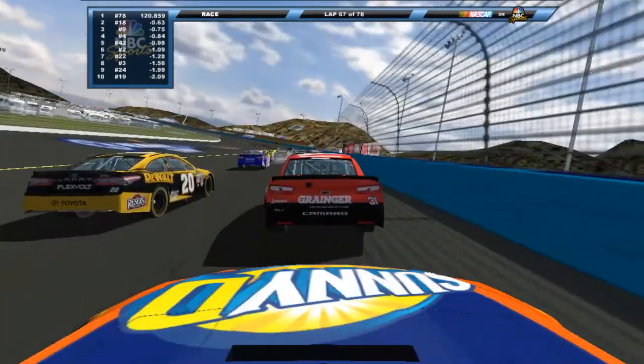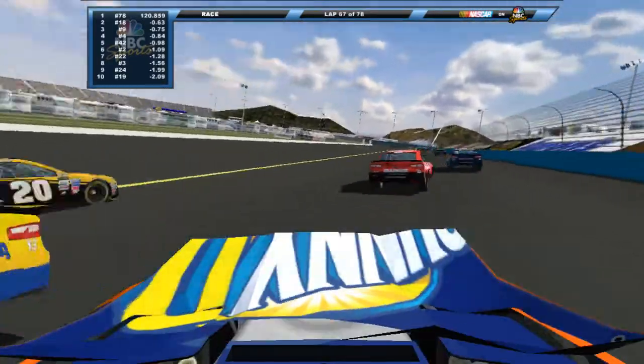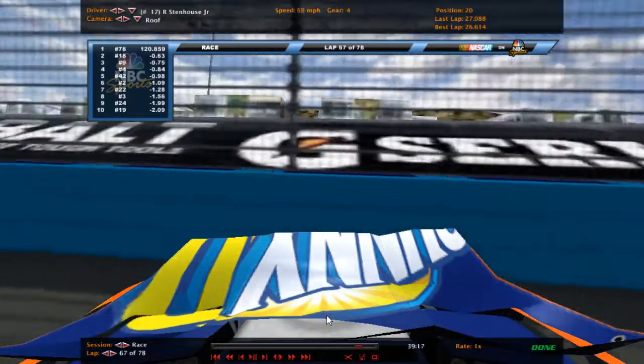And finally, let's look onboard Stenhouse Jr. See what he saw. Just came up across the racetrack.